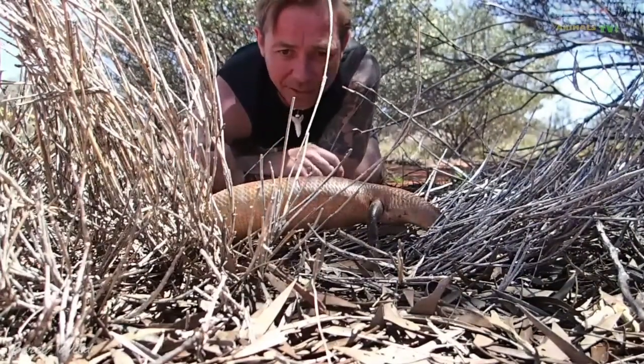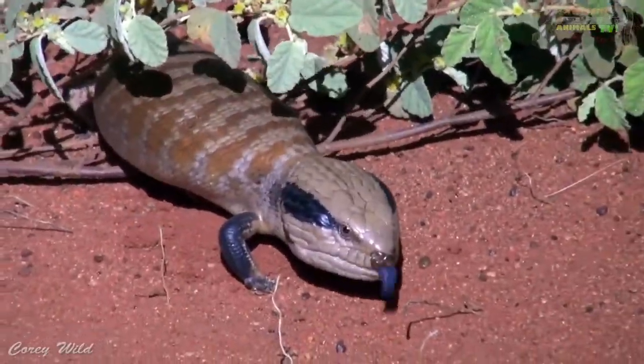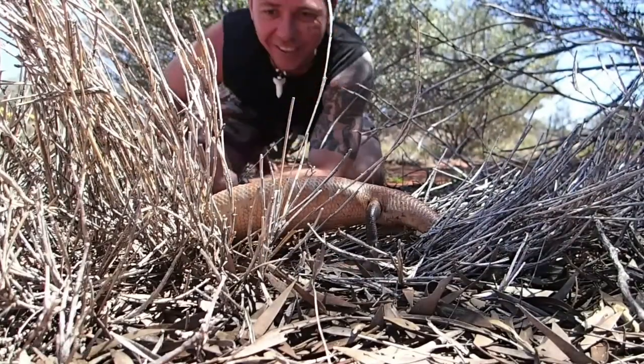They're just out here getting a bit of sun, heating up for the day, and of course he's a solar powered reptile. Just coming into spring now, so all the animals are starting to wake up. A little beauty.